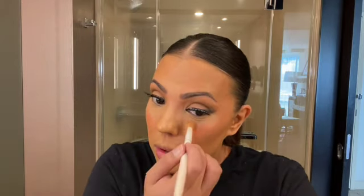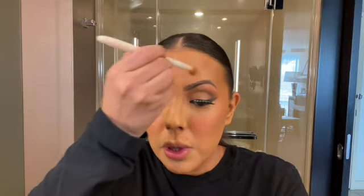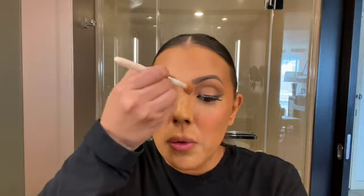So I just like tap it in the little pot and then press it under my eyes. And then I do get any other spots that are darker. All of this area usually is usually darker. So I just put a little bit of concealer there and on this side. And then we'll do a little bit right here, and I'll go over with the lighter one right here on my forehead also.